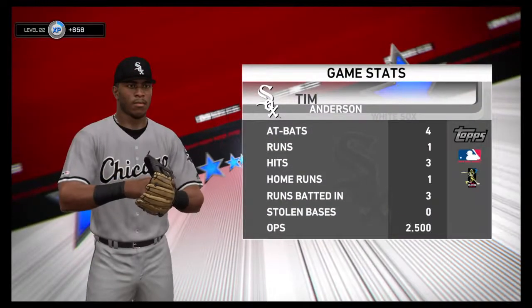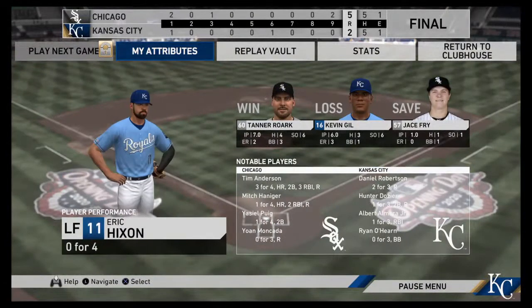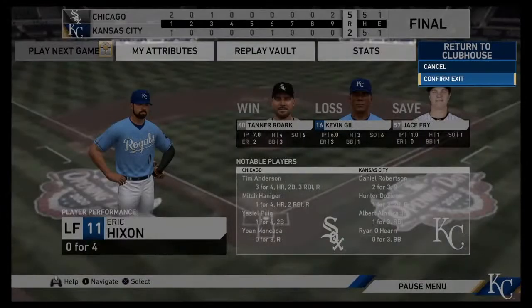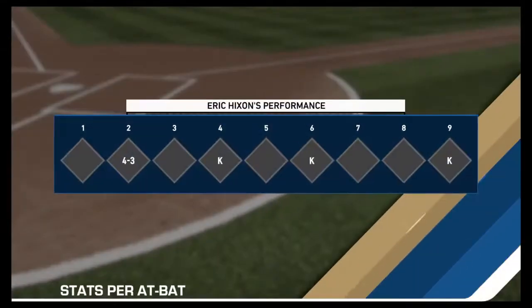The Palehose jumped out to an early lead in the first and never looked back. Tanner Roark gets the win on the mound, his first of the year. Kevin Gill pitched well, allowing only 2 earned.